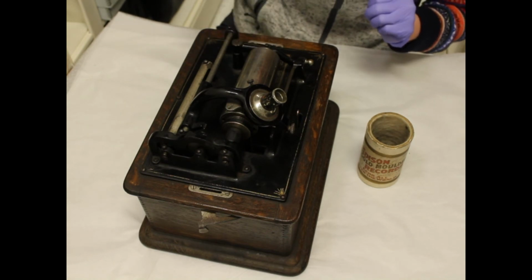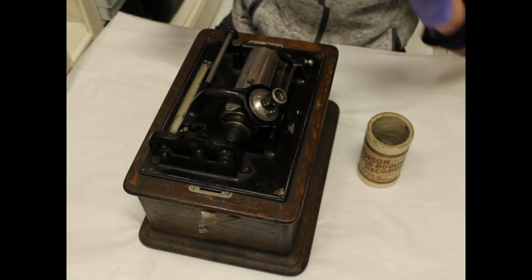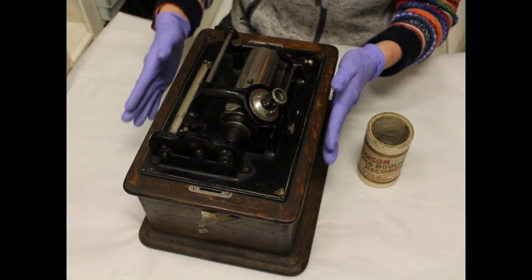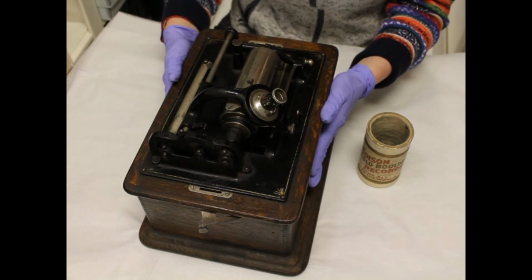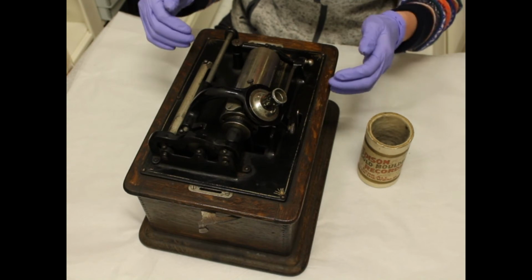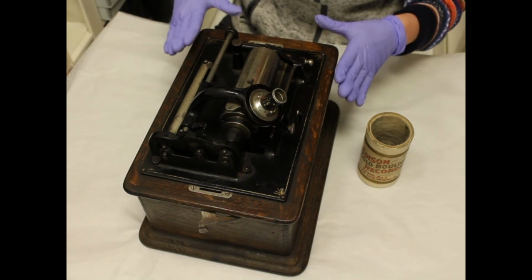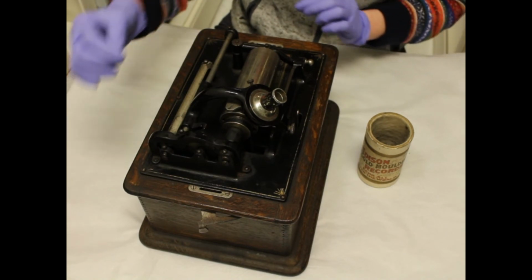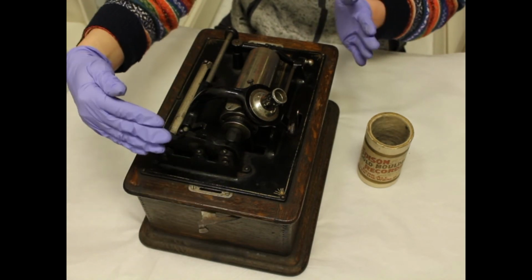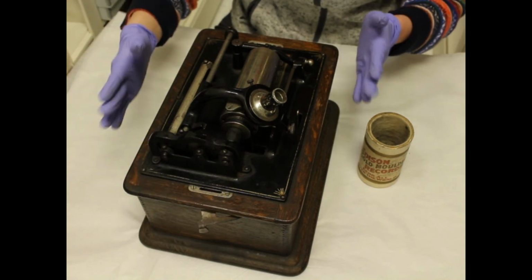But once all that's set up, you generally would have the horn connected here. In the back area there is a crank, and all of the mechanics are actually inside the box here. So this isn't run by electricity or anything besides the clockwork mechanics that are inside. Unfortunately, this particular object has a bit of a malfunction with one of the latches on either side, so I can't actually open it up and show you the inner workings of it. However, you're just going to have to take my word for it.